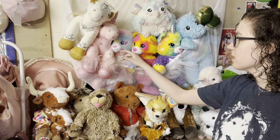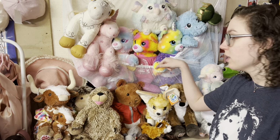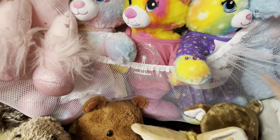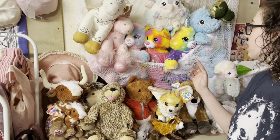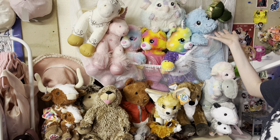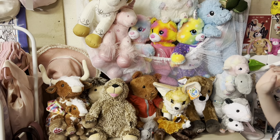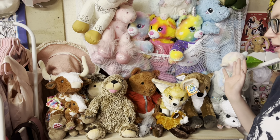I think it is. We have Shelly, who is the Mercat, and she actually has a shirt from Navy Pier because I got her in Navy Pier when I was leaving Chicago to move here. Then we have the Unicorn Kitty, and this is Twinkles the Dragon. I've seen a lot of people modify this one to where it has like a pacifier, and I think that's super cute. I'm too afraid to cut any of them open.